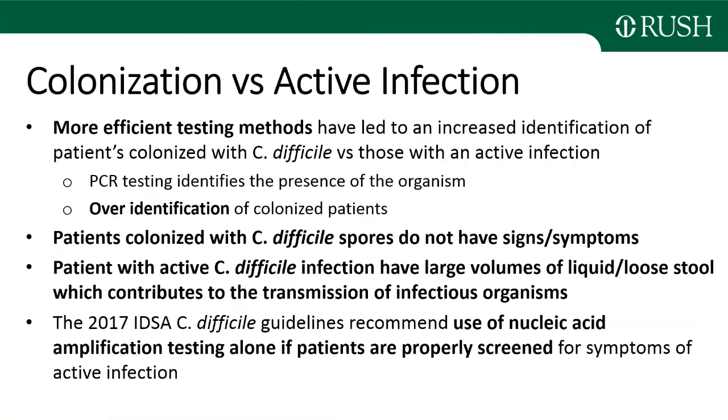The 2017 Infectious Disease Society of America C. difficile guidelines recommend use of the nucleic acid amplification testing, or PCR testing alone, only if patients are properly screened for signs and symptoms of active infection. So basically, if you're going to use this PCR testing, which is what we use, you should be screening these patients to make sure that you're not inadvertently picking up patients who are simply colonized.